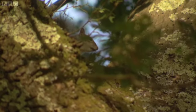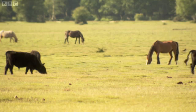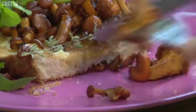Thanks to Gary, who has just brought something really special to my plate today, being out in the countryside and being so comfortable with what to find, where to find it, where to look, and all that kind of stuff. And we've ended up with 2 plates of really fantastic, really simple, and absolutely delicious grub. So cheers to Gary and cheers to the New Forest.